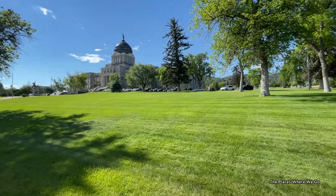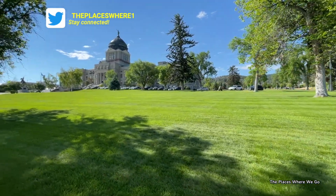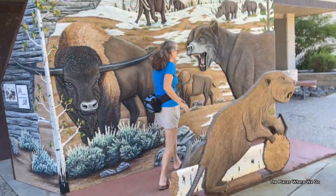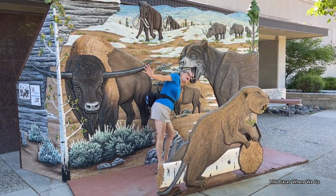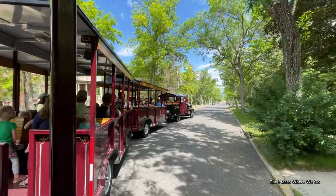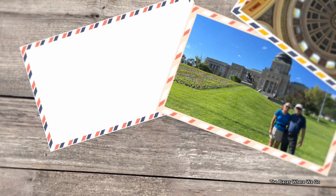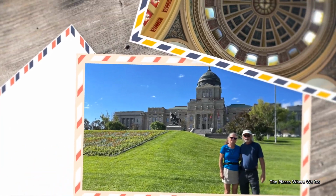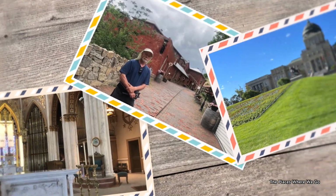So again, we had like a day and a half in Helena. I think we were able to do quite a bit in the time that we were there. That's our experience in Helena. My top tip, again, is if you go there, start with the trolley tour. It's a great way to get acclimated to the city. And if you want some more things to do after a trip to Glacier National Park, visiting Helena could be one of the things that you add to an extended Montana itinerary.